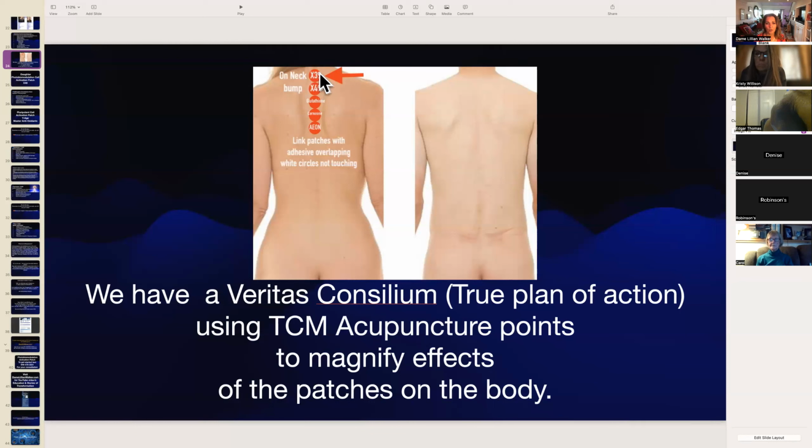And so we connect the patches with each other so that the integrity of the white circle is still maintained. You're overlapping the adhesive, but you don't overlap the white circle. You see how these are not touching? I have a gap between these two, because you want the entirety of that signaling for that particular patch to be placed on the skin. You don't want the previous patch overlapping where it's going to interrupt that signal.